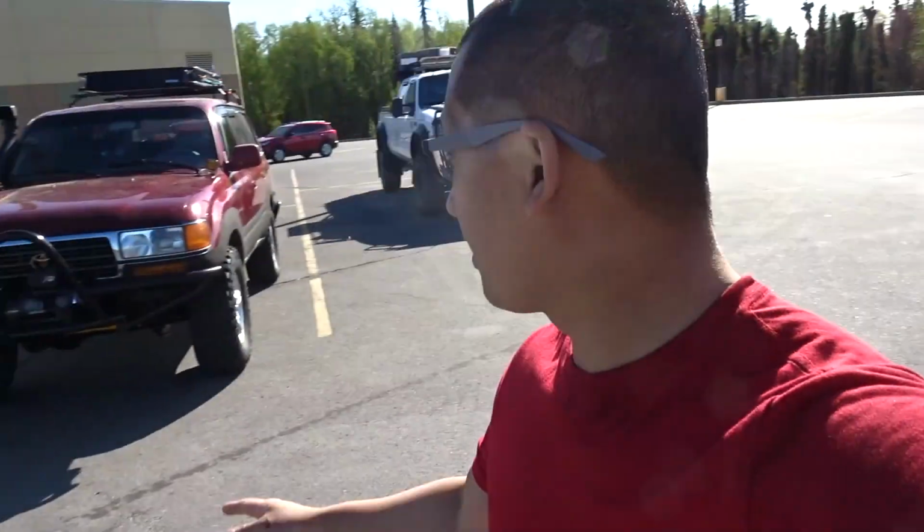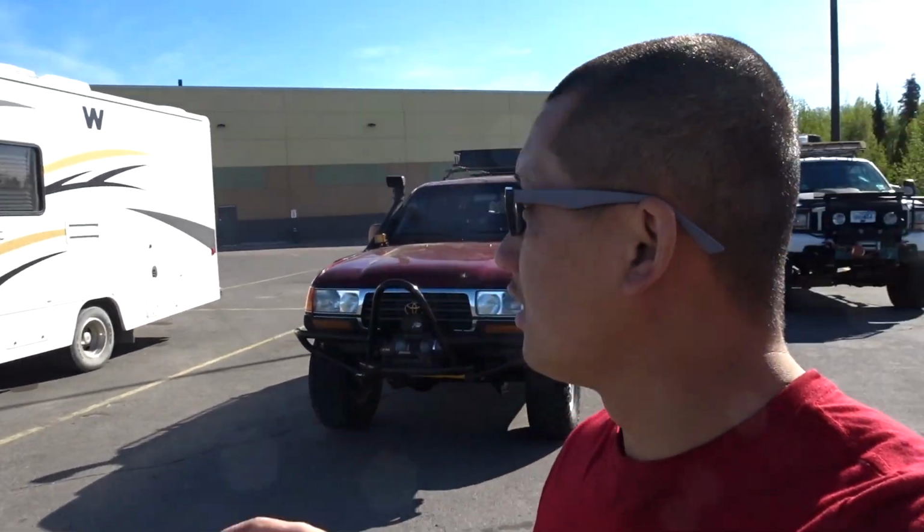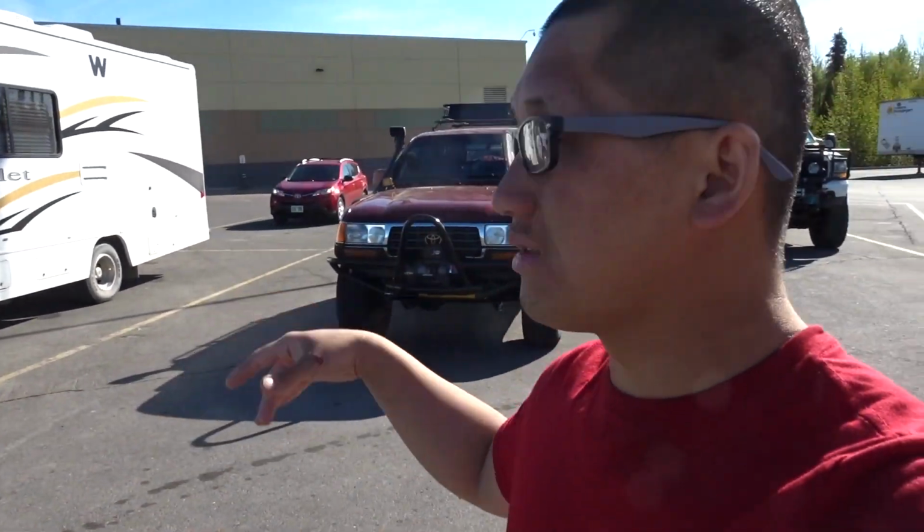I finally arrived in Soldotna. We're here at the Fred Meyer parking lot just because they have a big parking lot. So we have the Land Cruiser parked right here along with the trailer. This is the oversized parking lot for like RVs and stuff like that.